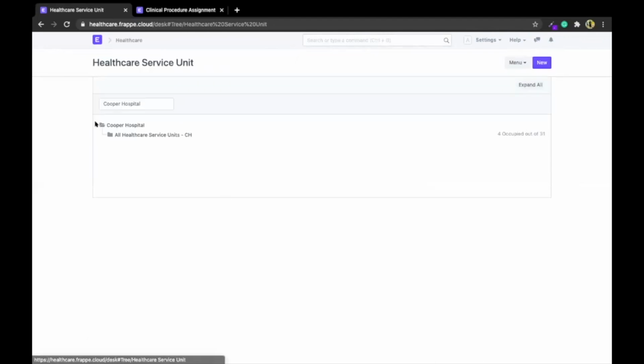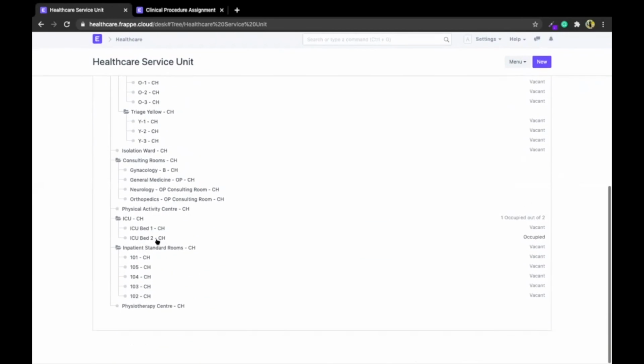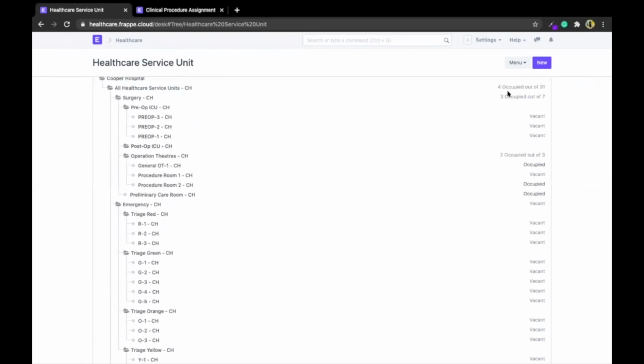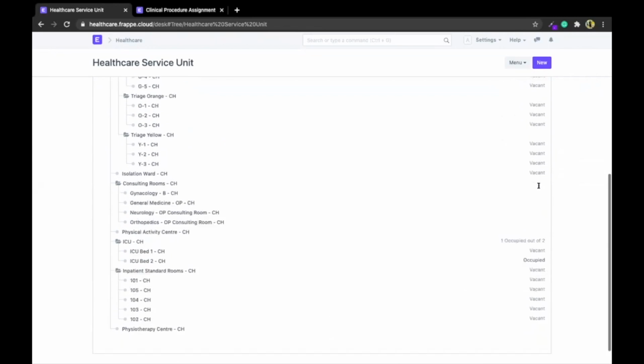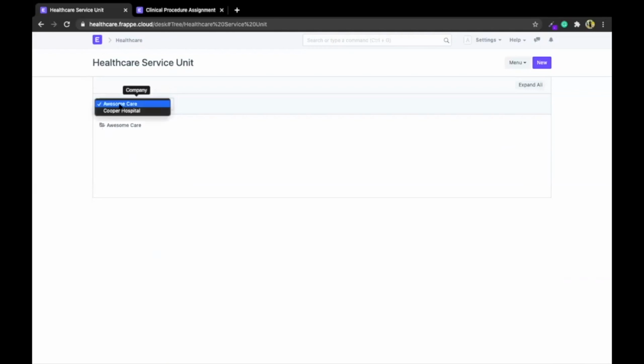This is what the healthcare service unit tree looks like. If I expand it, I have mapped my entire healthcare facility over here in terms of individual service units. And on the right hand side, I can see whether the particular service unit is occupied or vacant. That gives me an overall view of my facility. ERPNext also supports multi-company, meaning you can have two different facilities mapped in a single account. So you can simply switch the view for different companies.